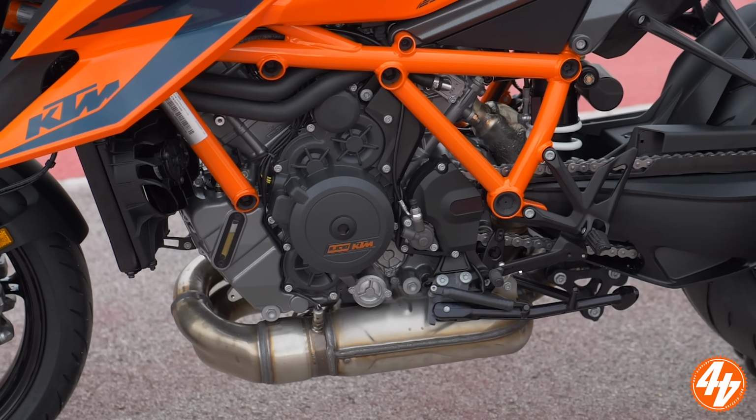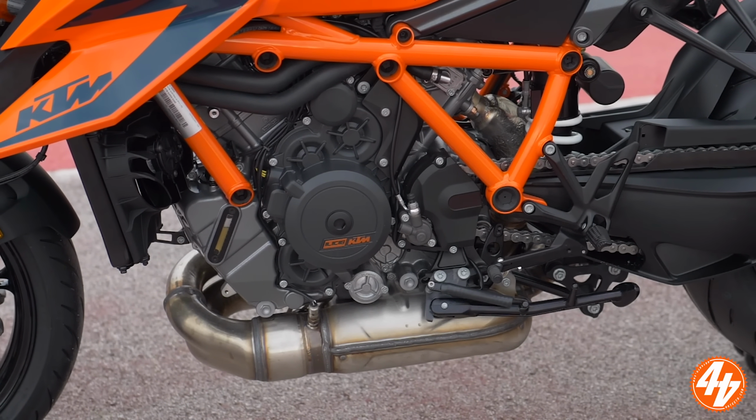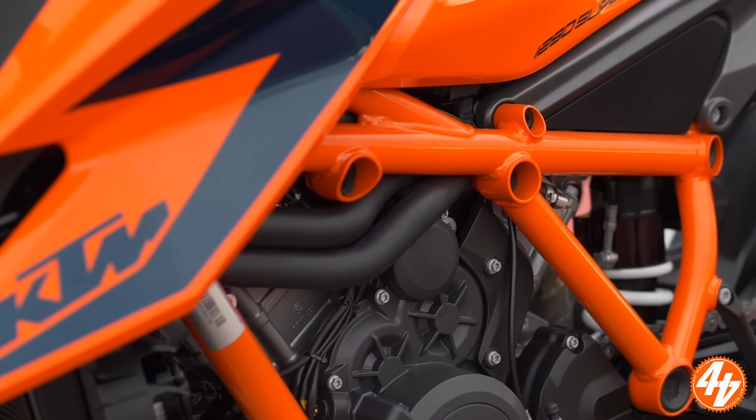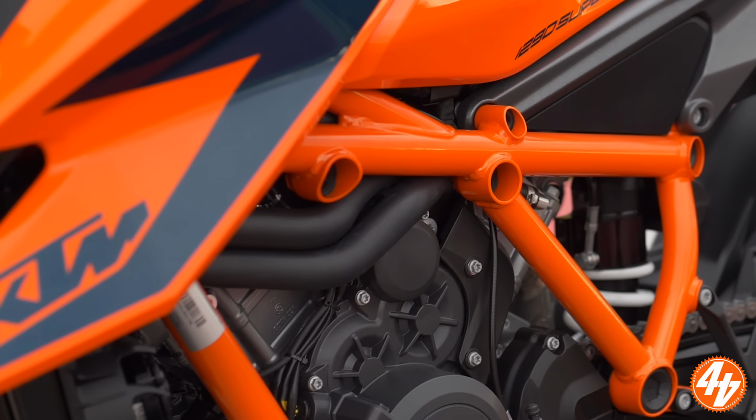Now, KTM were very adamant, and straight away they were like, no, it's not an RC8R frame. And of course, it's not. The geometry's different. You look at the RC8 and the 2020 version, and there are similarities, but I think the only similarity is that it's orange. When you put an orange tube next to another orange tube, it looks the same, but they might be very different orange tubes. And there's lots of stiffness and torsional rigidity changes, and what it adds up to, certainly on the road.